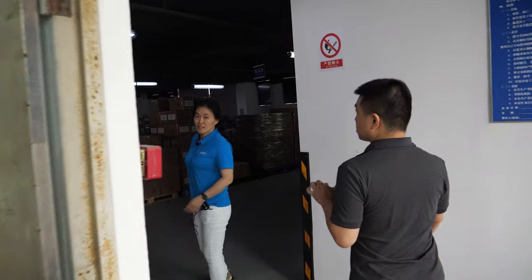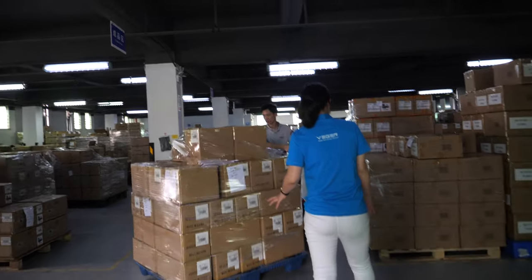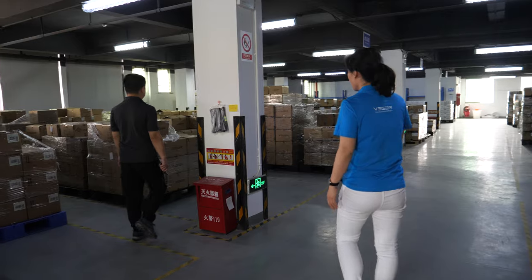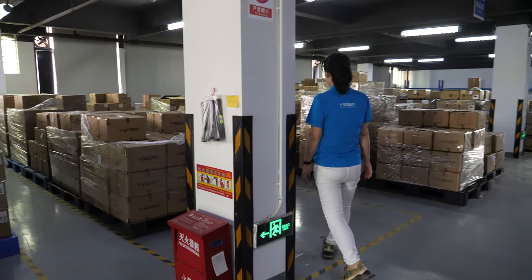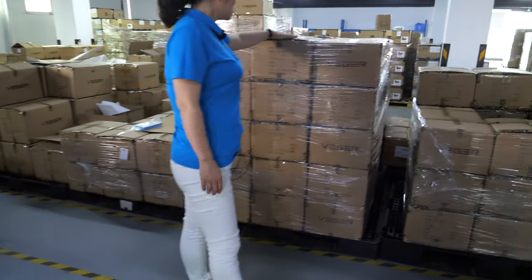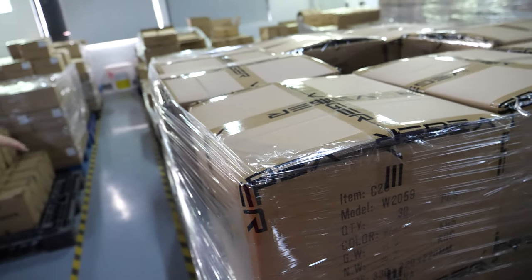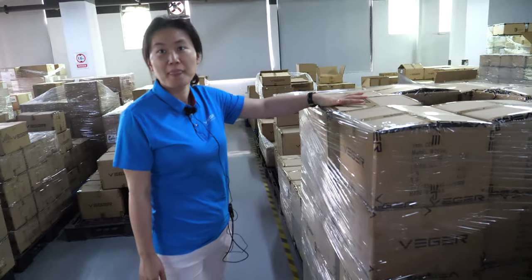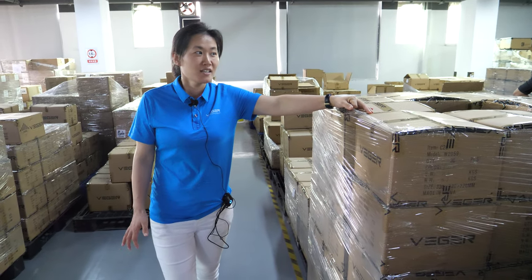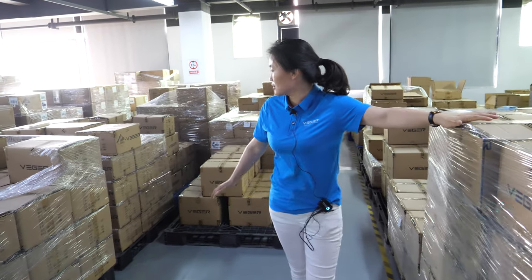Okay, guys, here now we come to our new floor. In this floor we store our finished goods. So here you can see, this is our Veger models, ready to go to all over the world. This is only for Europe. For Latin America, like Mexico, Brazil, Chile, so far we have already shipped out everything, so it's not stored here. This is just for Europeans.